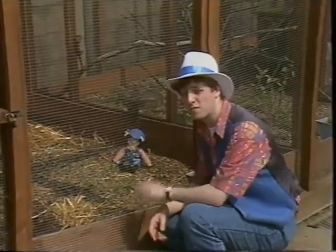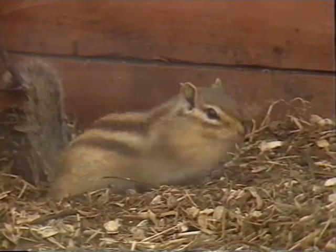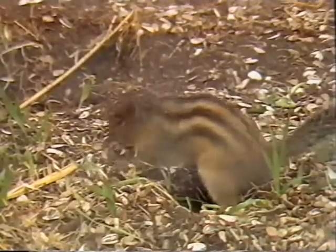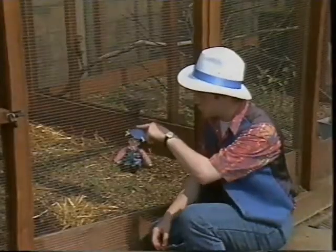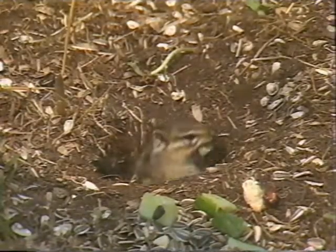Some of the creatures that live here come from foreign countries, and these are called chipmunks. They look a bit like squirrels, and some people say they're called ground squirrels. They move very fast and they live under the ground. You see in the corner there? See the tunnel? That's where they live, under the ground.